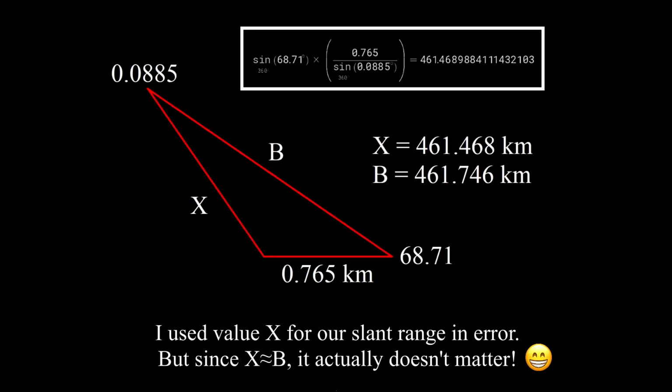And as anyone with a basic knowledge of geometry will be able to tell you, that extra 3.04 degrees is going to put the ISS even higher. So now we have everything we need to calculate the slant range to the International Space Station. We have our baseline of 765 meters, we have our parallax of 0.0885 degrees, and we have our new angle A, which is 68.71 degrees.